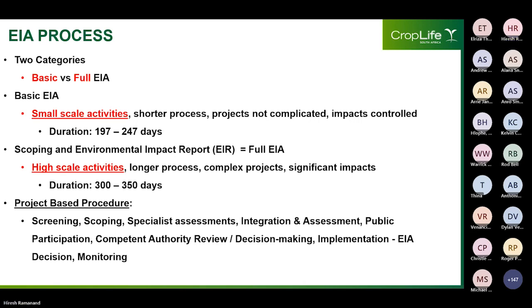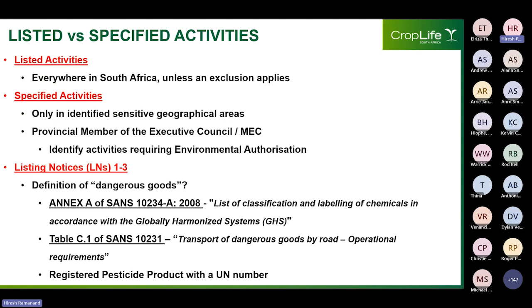When it comes to listing notices, which is an EIA, it is firstly important to distinguish between listed activities and specified activities. Now, listed activities are listed everywhere in South Africa unless an exclusion applies, whereas specified activities are specified only in identified sensitive geographical areas. In the case of specified activities, the relevant provincial member of the Executive Council, or MEC, responsible for environmental management, with the concurrence of the Minister, of course, may identify such activities that may commence without obtaining environmental authorization from the competent authority.